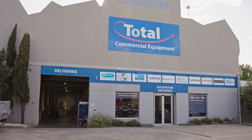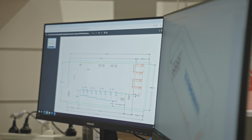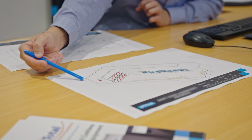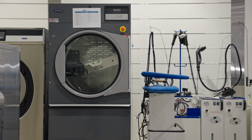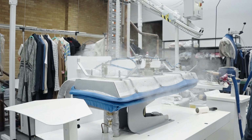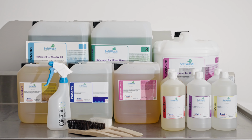At Total Commercial, we go beyond just supplying equipment. We deliver comprehensive fit-out solutions customised to meet your unique needs, providing seamless installation and continuous support. Our tailored solutions include Primus cost-effective SoftWash washer-dryer stacks, large capacity SoftWash machines, advanced finishing equipment and eco-friendly SoftWash detergents, all supported by expert consultation to match your specific garment and business requirements.